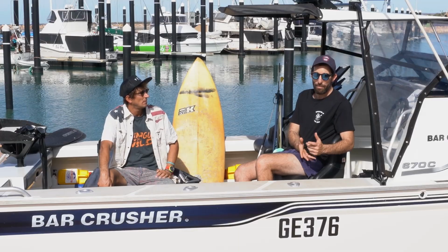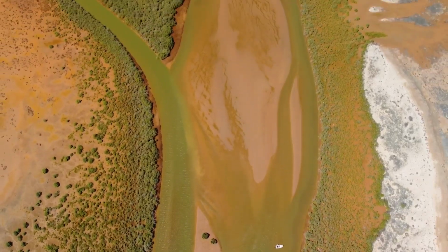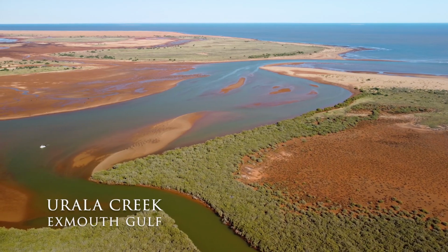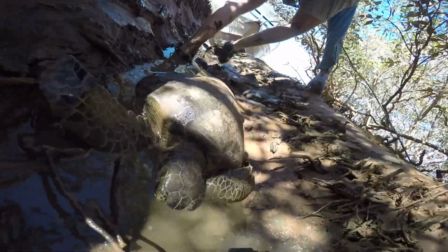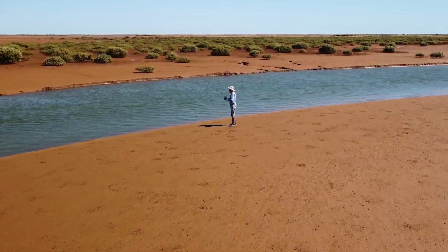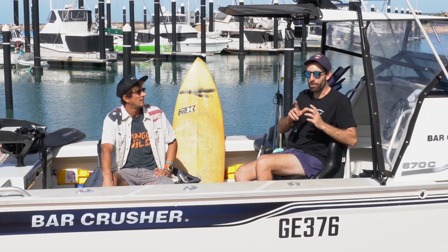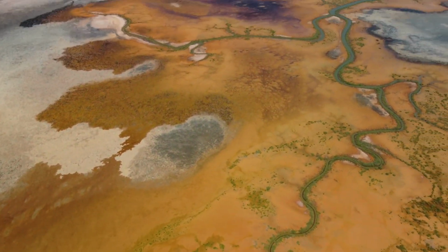So we got up there, set up camp, and the next morning the aim of the day was to try to get up that narrow channel and connect the two systems together. So the next morning we started pushing up the creek and trying to go to that skinny system that connects the two different creeks together.